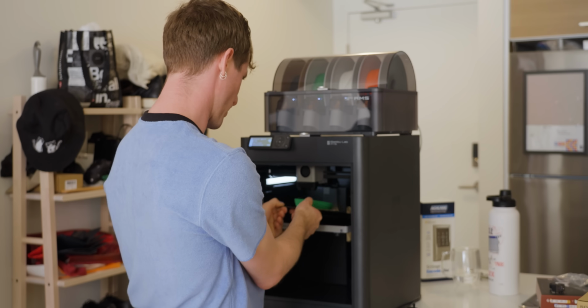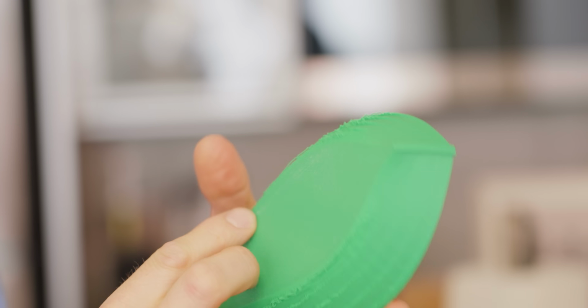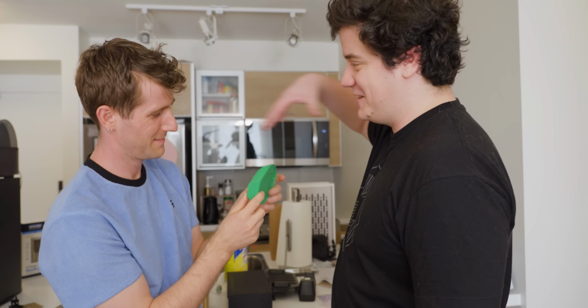All right, for those of you who are wondering, what happens if you don't configure your nozzle size correctly? Looks a little something like that. Holy! It's like a golf ball that dimples, aerodynamics through the water. Yeah, I think you mean hydrodynamics, but sure. Oh, it's water.